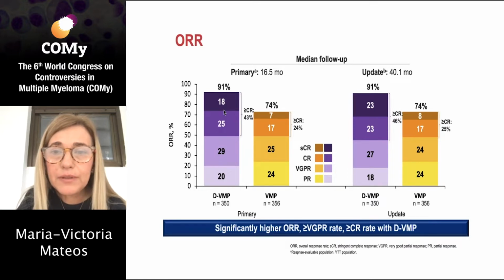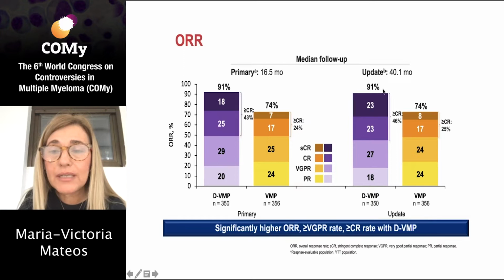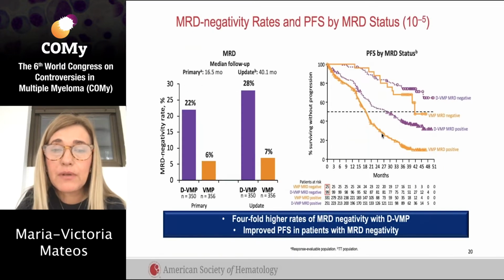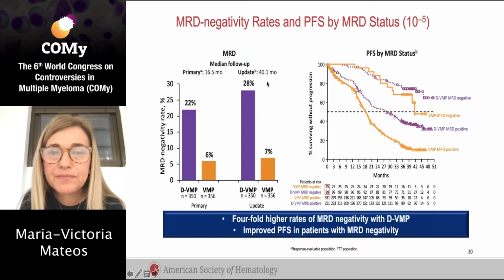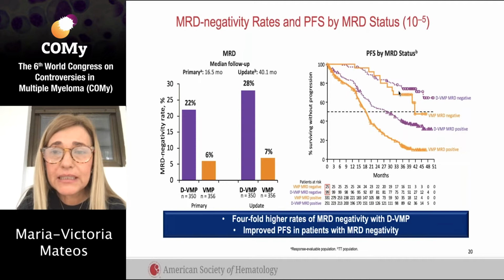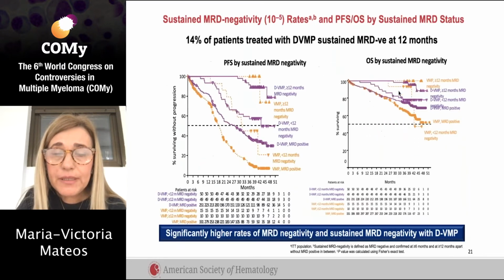The addition of daratumumab to the VMP resulted in a significant benefit also in terms of overall response rate, 91%, and important to remark that approximately 50% of the patients achieved complete response, and minimal residual disease was also evaluated, and approximately 1 out of 3 patients receiving dara plus VMP achieved minimal residual disease negativity. And we know, as we can see in the right part of the slide, this is an important surrogate marker predicting progression-free survival. The achievement of minimal residual disease at a specific time is important, but maybe today it is much more relevant to maintain the negativity for the minimal residual disease status.